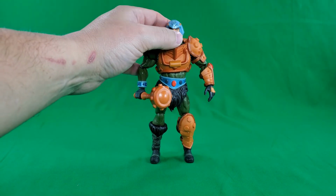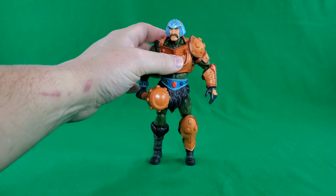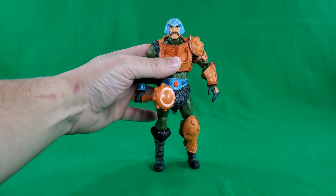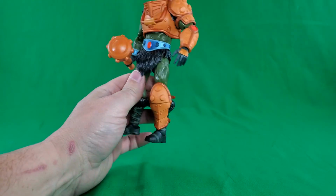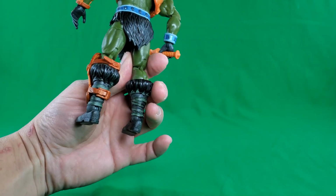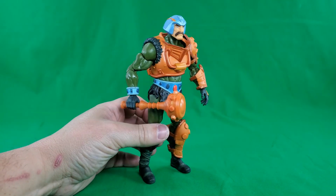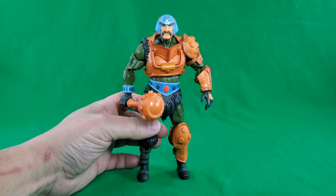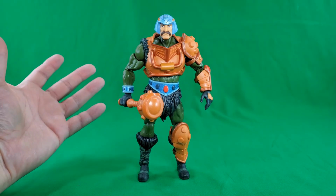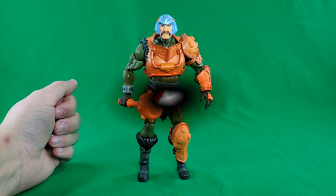Yes, I'm a big fan of that 2000X series. He's got nice deco, the whole bodysuit, the fur around the arm, the arm armor, the knee armor on one leg, that big honking mace. But yes, what would have made him cooler is if he had the big honking 2000X gun. But there he is, number 3 in no particular order, Masterverse Revelation Duncan, Man-at-Arms.